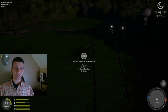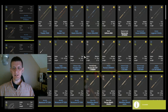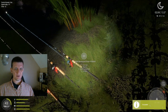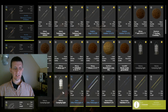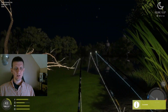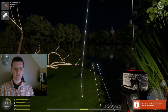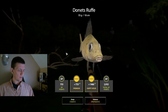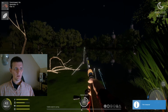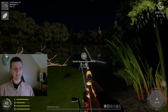You may be also asking yourself, or asking me, M-Dog, why do you have a cowbell on your first picker rod? Also, M-Dog, why do you have blue fishing line on your 3rd picker rod? And the answers to those questions truly are great mysteries. And guess what we just caught? A Donets Ruffe. And they're such complicated answers that I don't know that I can get into them here.